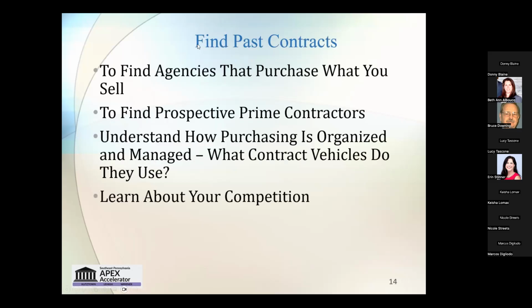To find past contracts, you want to find what agencies purchase what you sell, obviously. You want to maybe find prospective prime contractors who have had large contracts. There is a way in the system I'm going to talk about in a minute to understand how purchasing is organized and managed. The website I'm going to show you here in a minute, when you find these contracts, it'll tell you the kind of contract that it is, so you'll be able to learn that. And then also, you'll be able to learn about your competition. If you know of a company that you're competing with on a regular basis, you can go out there and find out how much government business they are doing, and find out a little more about what they are successful in.